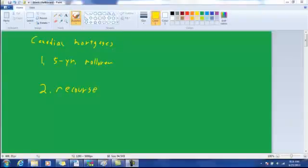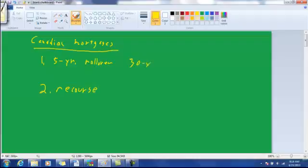Finally, I'd like to talk about the advantages of the Canadian mortgage system. The first advantage is that they use a 5-year rollover mortgage. So instead of fixing the interest rate for 30 years, you could have a 30-year amortization schedule so that it pays off slowly, but the interest rate changes every 5 years. So you have your mortgage, you have your 30-year amortization schedule, so you pay off some of it, but after 5 years, the interest rate gets reset to whatever the market rate is at that time.